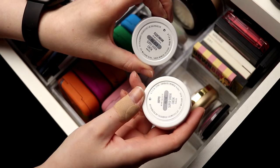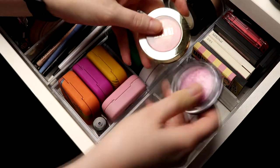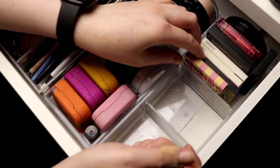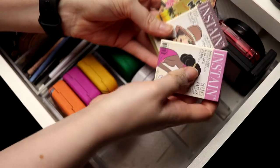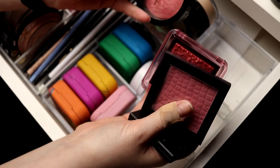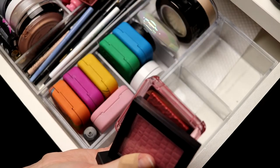It is Flexitarian and Hippo. I'm going to save these. Two baked blushes from Milani and Makeup Revolution. I like both of these, so they are going to stay. It's going good. Then in here I have the balm blushes. I love all of them, so they are all going to stay. And then I have one from Sleek. It's going to stay. Makeup Store, Nabla, and Kix. Maybe this is going. I put this in a maybe pile.